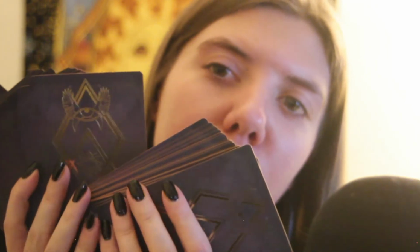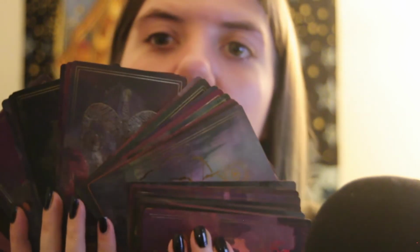Look at the way the light shimmers. Shimmer, shimmer, shimmers. Okay. And now here are the actual cards. I just can't. I love them. And they have this gold edging, which I find to be stunning. I'll show you a few of them.